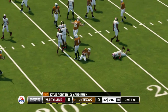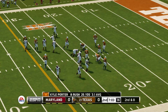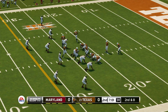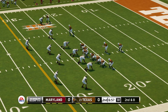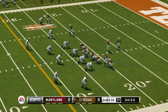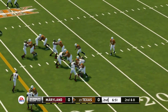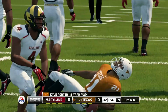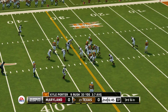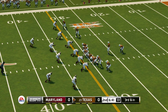He fights forward to about the 23. Call it a gain of 2 yards. That makes it 2nd and 8. He gets to about the 31-yard line. That'll bring up 3rd and inches.